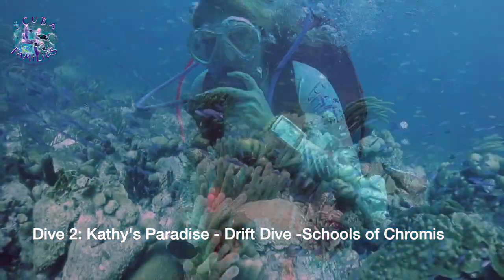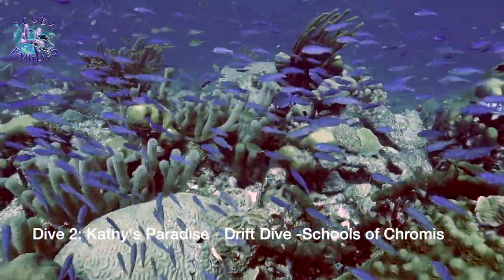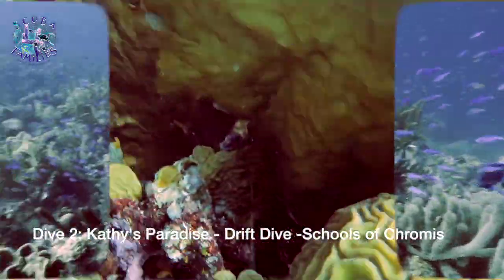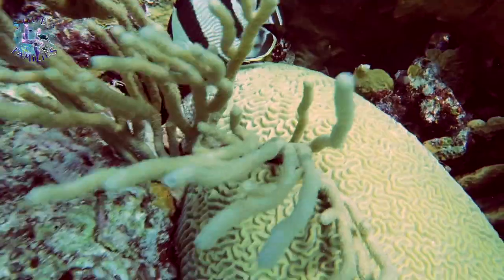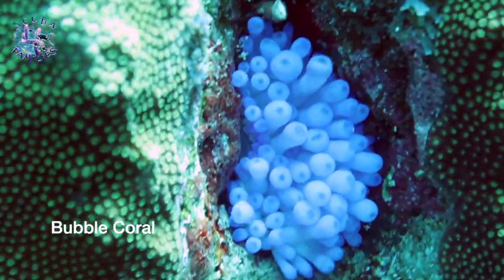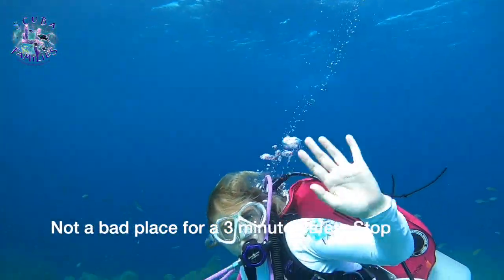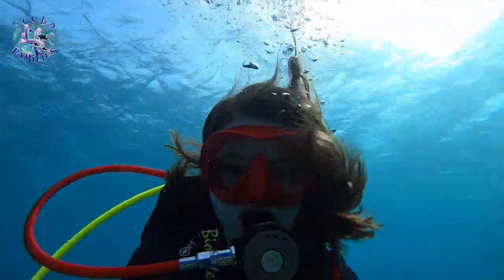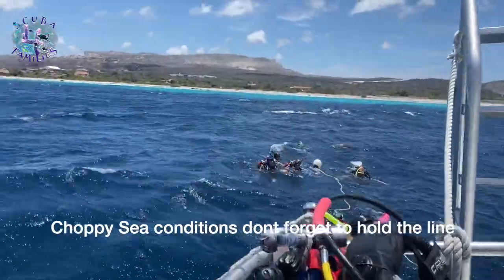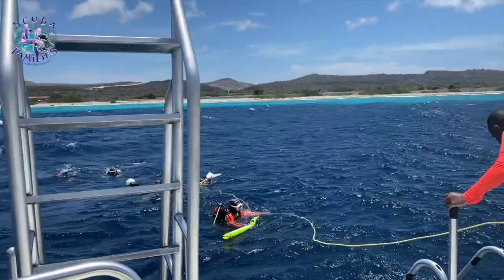Our second dive was a drift dive. It was at Cathy's Paradise, and really it is a paradise. You have huge schools of chromis, you have a lot of different sponges, it's really nutrient rich water, and it's definitely worth coming here. The current can be quite strong, so when you get in and out, just stick close to your buddies. And what you'll find is when you get out, you'll have a line to hold, because the sea obviously then can get quite choppy, and the dive master will help you come in on the line.